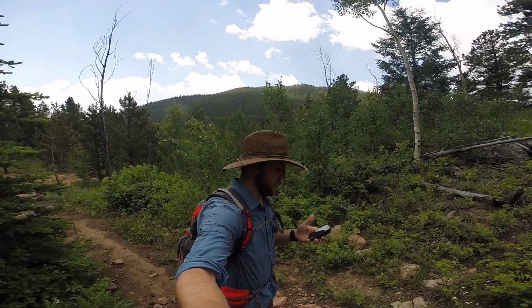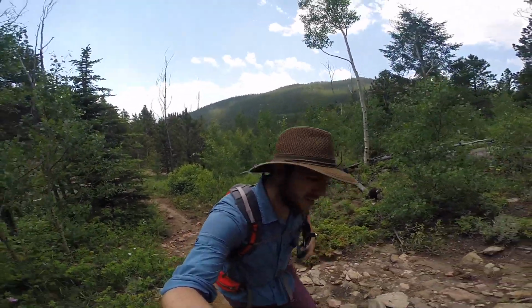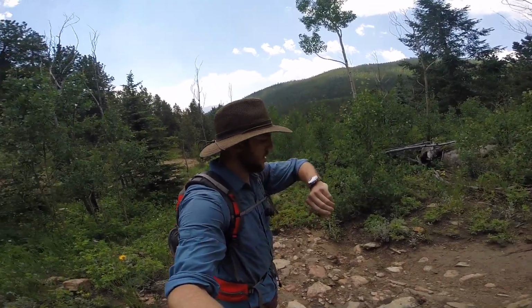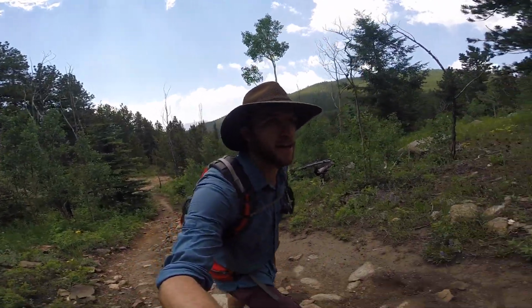So these campsites are only 1.75 miles in. Mile and 3/4. It's really not bad. I only gained 587 feet. Not too bad of a hike.